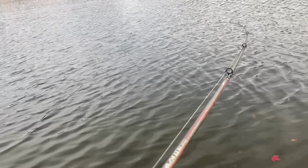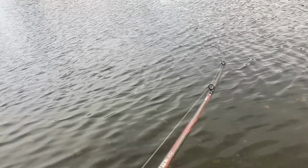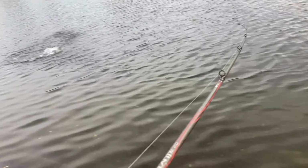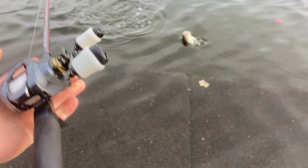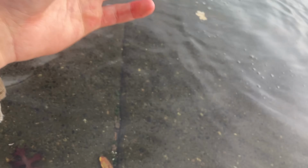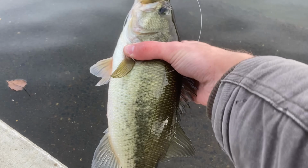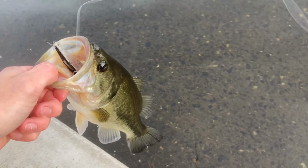Another one. This one actually might be good. Oh my. Always bigger. Oh, dude, no way. That's actually a good one, guys. Come here, buddy. Oh my gosh. What? That's a solid maybe pound and a half bass. Just destroyed the freaking rattle trap.